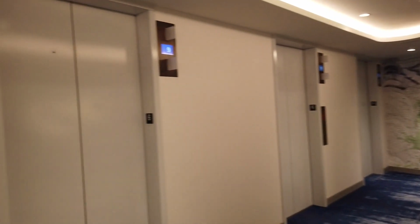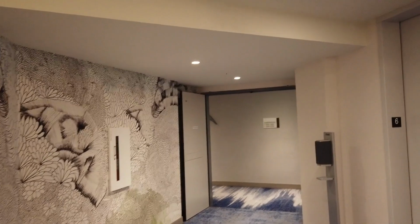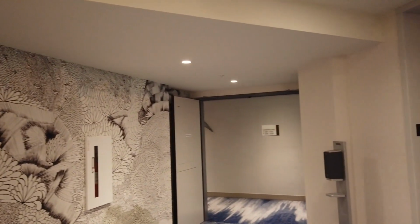Since the Swan Reserve is on the smaller side, you do have access to the amenities over at Swan and Dolphin. I checked out the Dolphin amenities in my Dolphin tour. Make sure you go check that out. And if you want to see the Swan tour, let me know in the comments and I'll get a video filmed there. All right, here's our room.